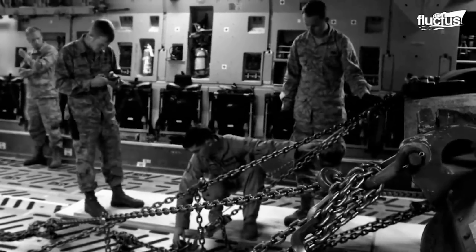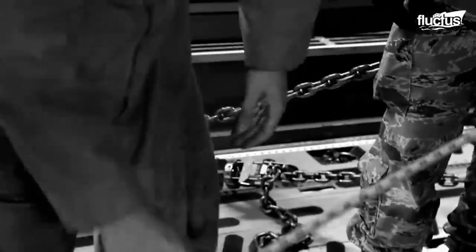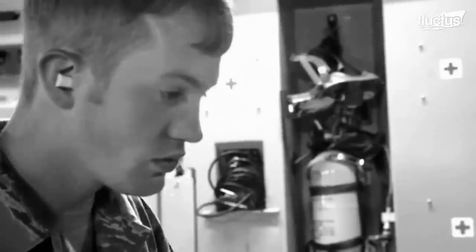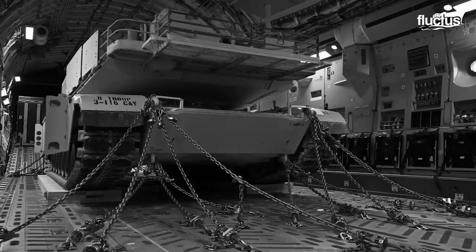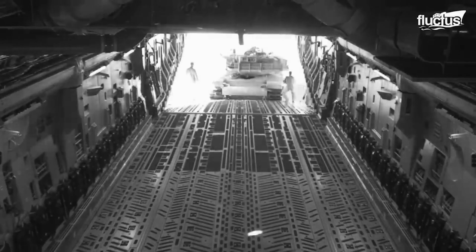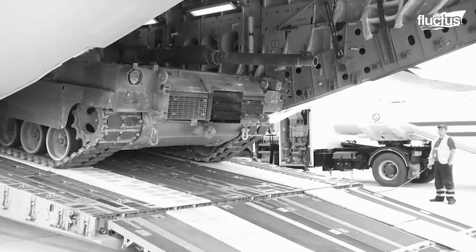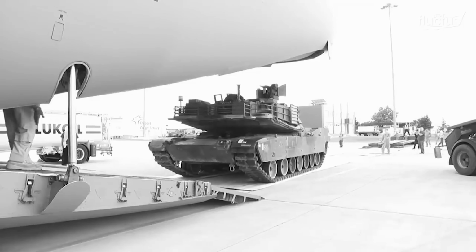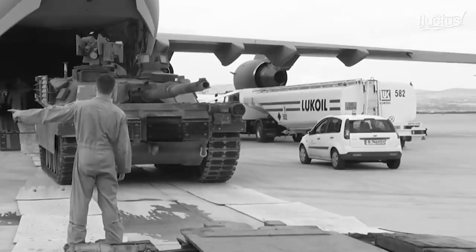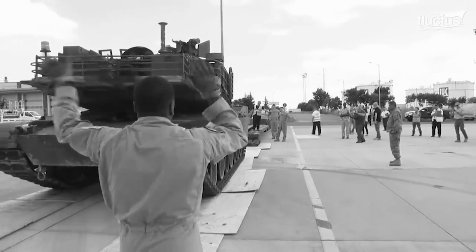To complete the securing process, airmen measure the length of all tie-down pairs. 2 chains in a pair should be the same length to avoid tension building on one chain when loads are applied. A loaded M1 tank has to drive through the ramp to offload. An airman guides the driver with hand signals during the offloading process. Hand signals indicate steering directions.